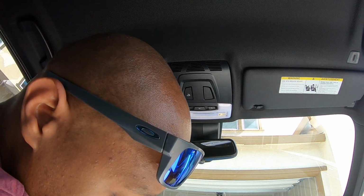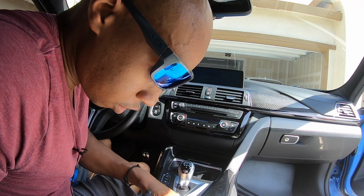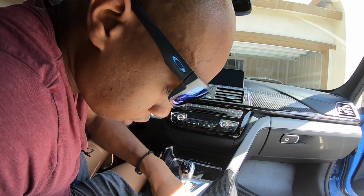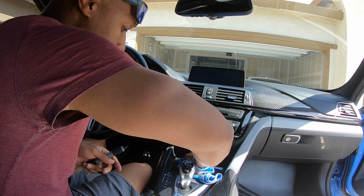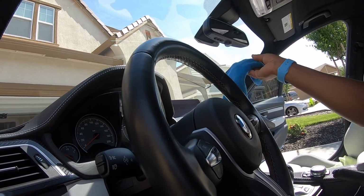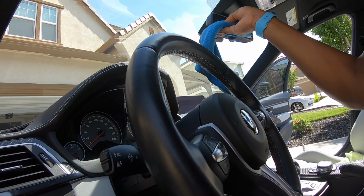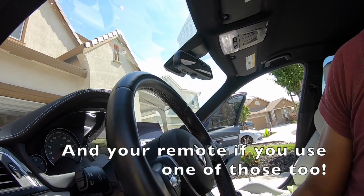A little detail brush, and get some of these little cracks and crevices. So much gunk in there. If your car has a garage door opener, you close your garage doors all the time, you want to clean these buttons as well. So you can definitely spend a little bit of time in here.